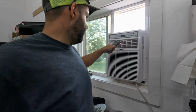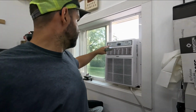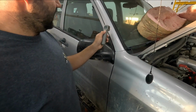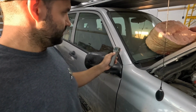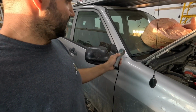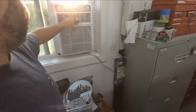So I tested this earlier. It was putting out like 40 degree air. And I got my broken truck sitting here that it blows on. And, well, this was a little bit cold earlier. I don't know how much I trust this infrared meter, but it's saying it's 75. I was testing the air here. It was 40.